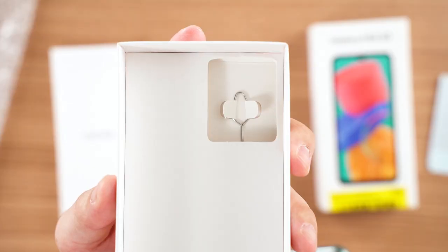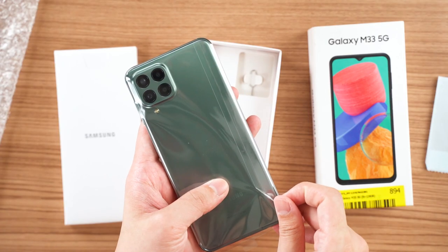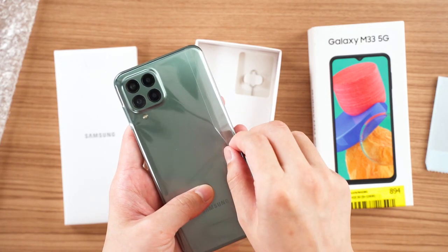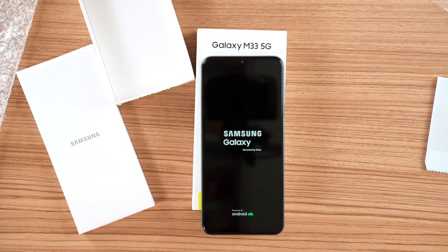And as you can see here, we do not have the charger included with the Galaxy M33 5G, so yeah. And that is my experience buying the Galaxy M33 5G via Lazada, which is really fast, and I have the phone with me right now.